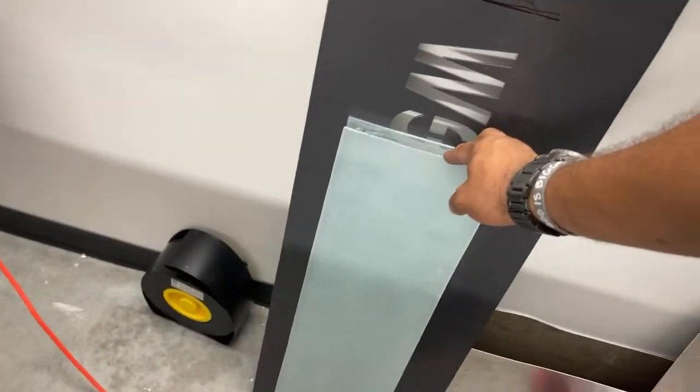Do you want to show them the panels? Should we show the panels? Yeah. We can't show them all yet, but what we're going to show you is what Ryan did. This is his idea, and he put this in his last completed build: frosted plexiglass.